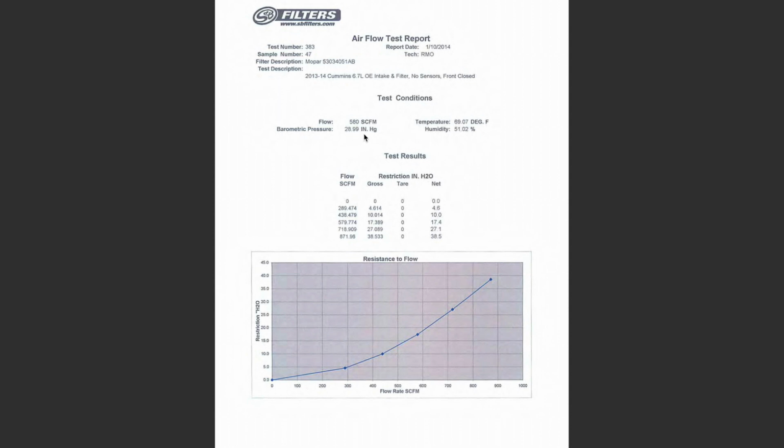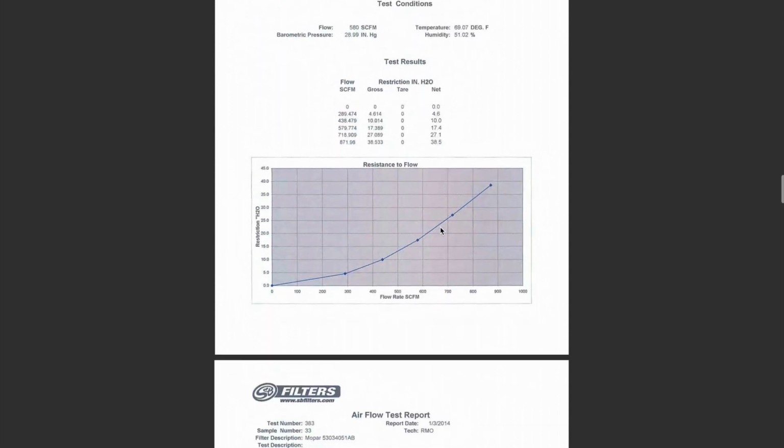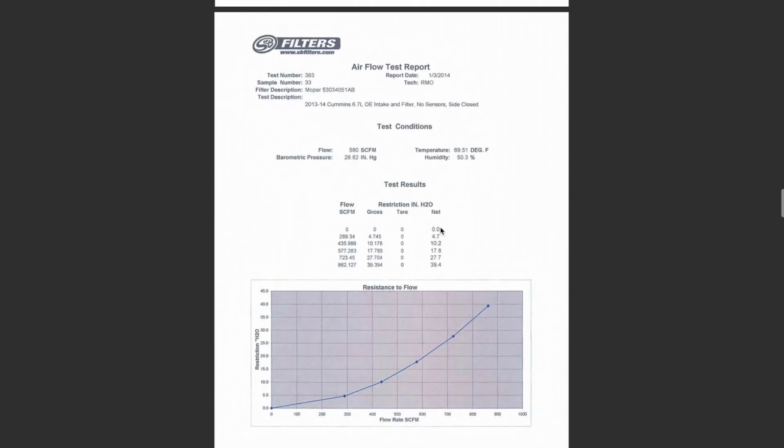Barometric pressure. Humidity. Test results. You see here the SCFM, gross, tare, net. All right, we'll keep going here. More test results of your stock filter here. You see the restriction in H2O and CFM rate down here. And here are your posted numbers.